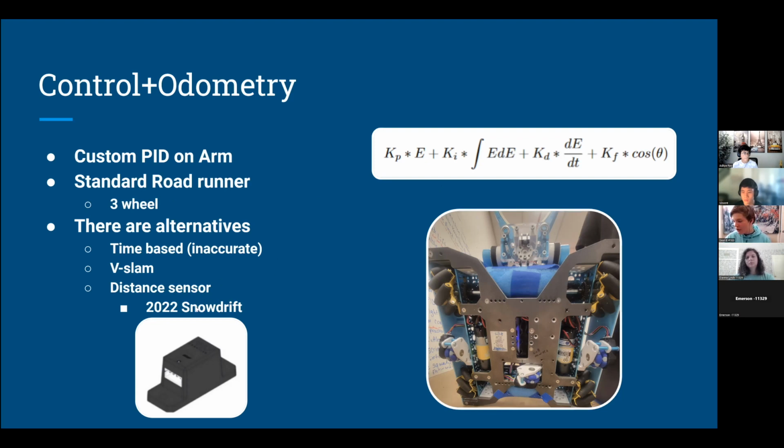And then there's also something a little simpler, like a distance sensor, which we actually ended up putting on our 2022 robot. And that can tell you how far away you are from the walls. And so for certain games, that may be best. You don't have to worry about a complex odometry system, and you can just put a distance sensor on it. And that definitely improved how it performed, but I don't think it's going to get the accuracy that you're going to get with some odometry.